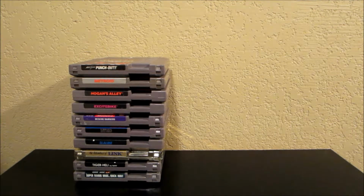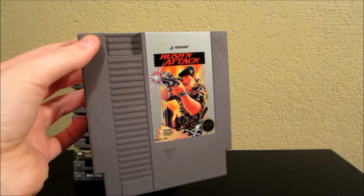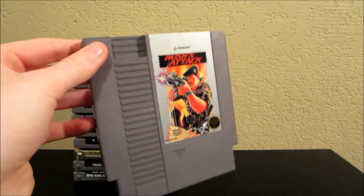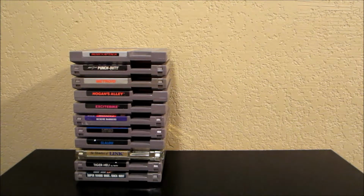And the last NES game is Russian Attack. This is a pretty neat little game from what I remember. I didn't play too much of it, but it kind of reminds me of Contra for some reason. So there's my NES games. Let's go ahead and move on to my Super Nintendo games.